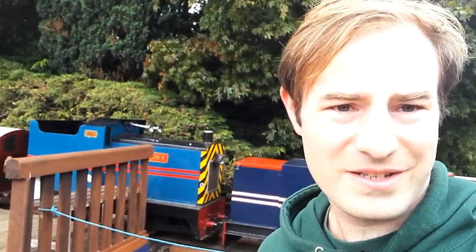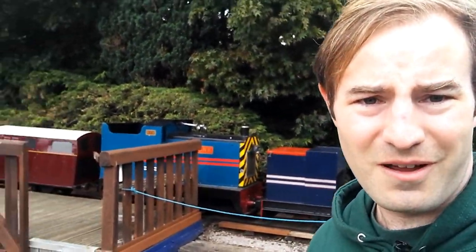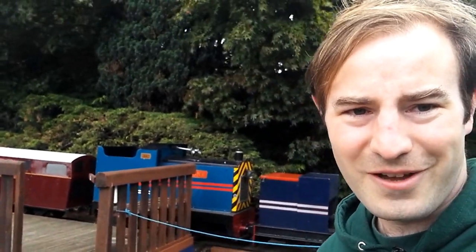Well, I've had a great time here at Vanstone Park. I've had a ride behind these two locos, so it's been really, really exciting. Had a great afternoon. What I'm going to do now, though, there's somewhere else I want to go, a few miles up the road. I'm going to get in the car and drive, and there's something I want to show you, something I've been over many times, but never been under, so off I go.